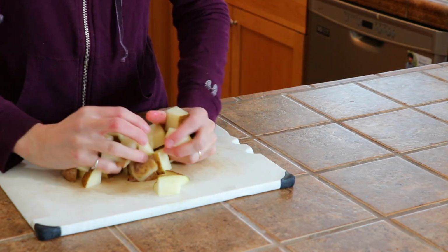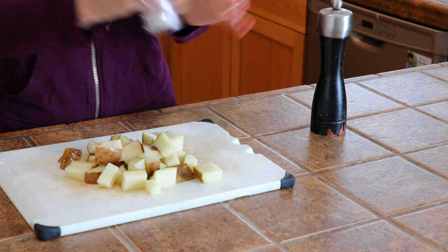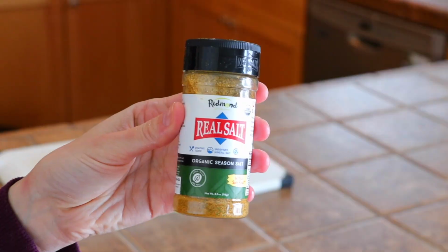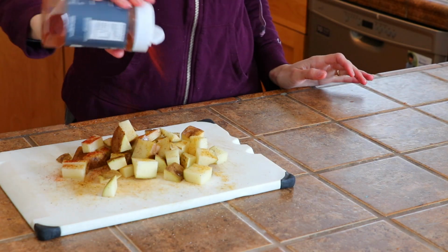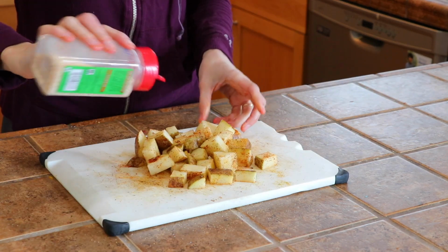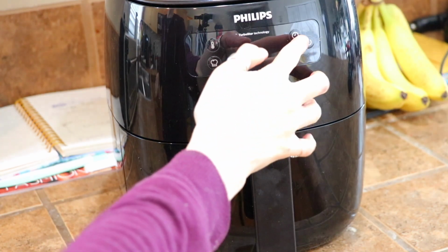I put some olive oil on it and just coated them with olive oil. I put some salt and also some pepper, which I put on everything. And then I also used that same real salt by the brand Redmond. I got it on Amazon, if you guys are wondering, and it's pretty easy to find. And then I put some chili powder on there as well, and then some dried garlic.